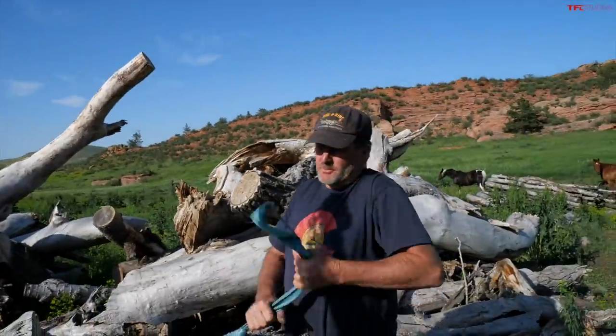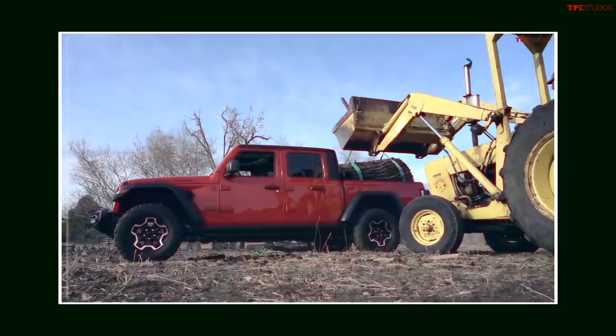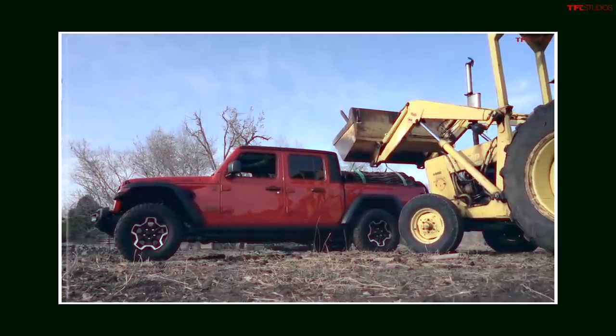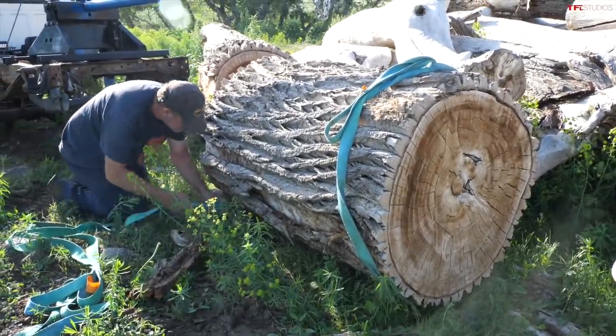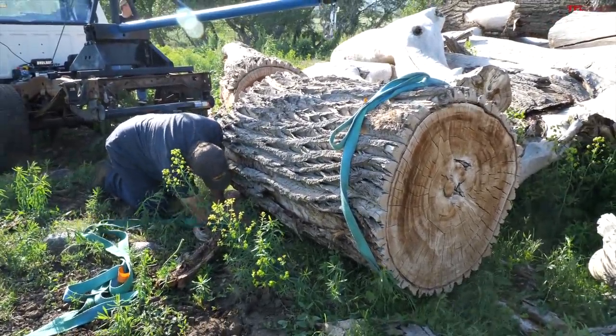Well, we're gonna strap up this big log. This is one we put in the Jeep Gladiator that one day. I think it weighs about 800, maybe 1,000 pounds. It's dried out some, so I'm guessing maybe about 800 pounds. What can go wrong?